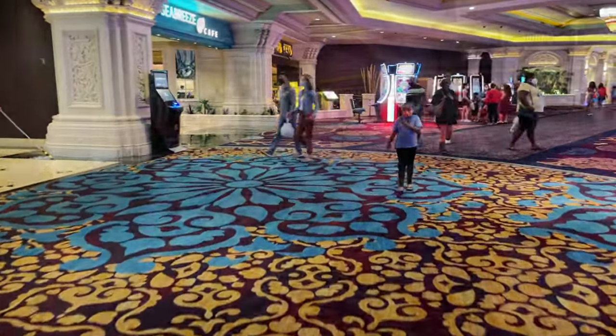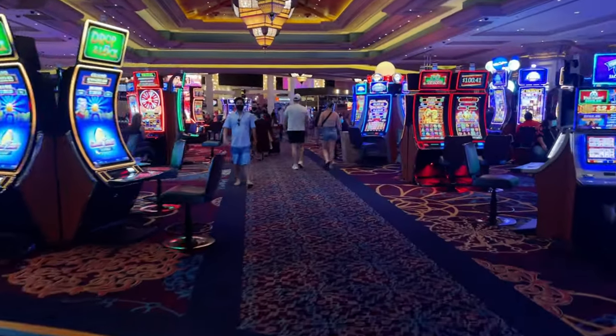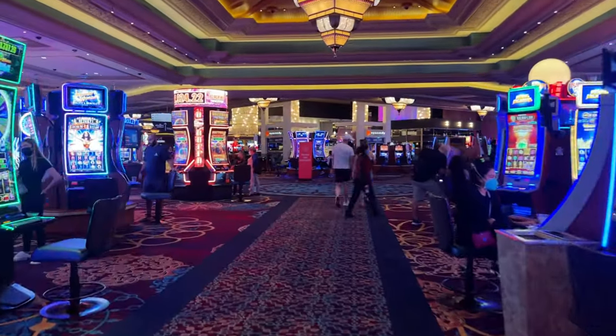So now we are back where we started, near the elevator lobby. We pretty much stuck to the perimeter of the casino, so now we'll take you right into the middle of the casino so you can see what that looks like as well.